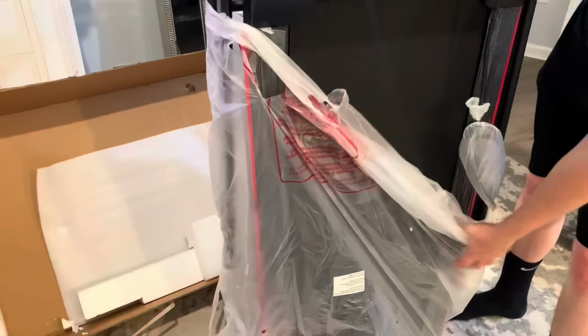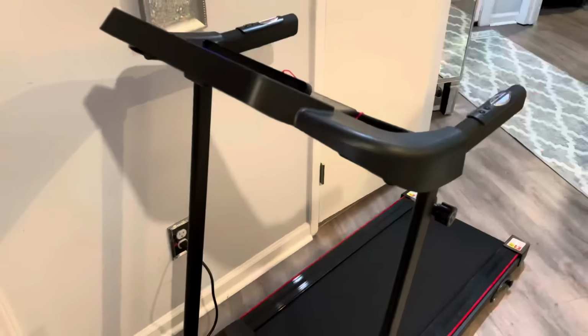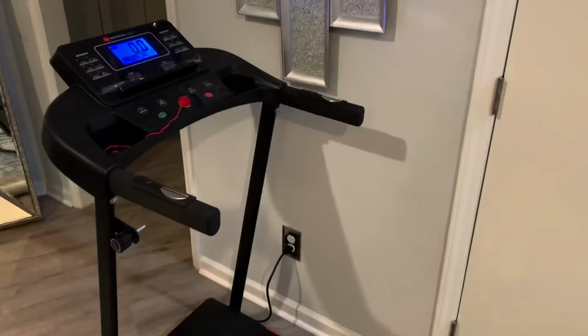Now going to the next item is this folding treadmill for my parents. They have been wanting a treadmill that was not too big and easy to fold and put away when not in use, so when I came across this one, I knew it would be the perfect one for them. It has a heart rate monitor, manual incline, built-in speakers, a device holder, cup holder, and has 12 preset speed programs.